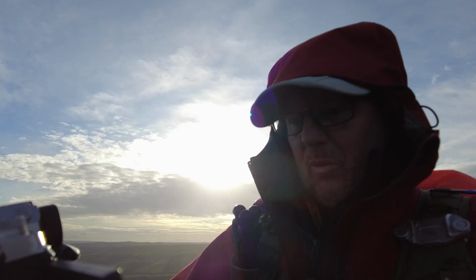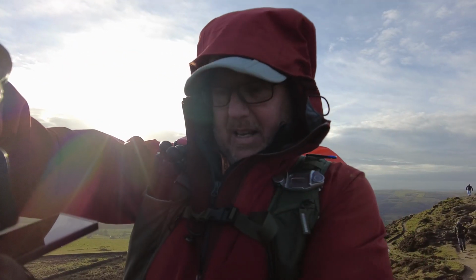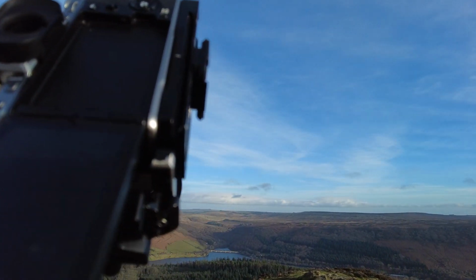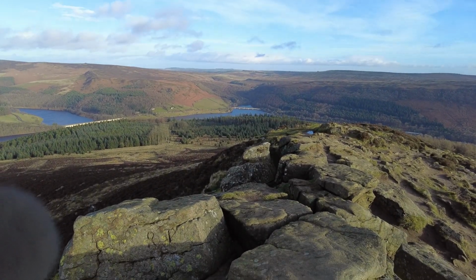I'm quite wide at sort of 16mm, and then I'm going to flick it over and do a more vertical shot. This time I'm going to go wider but looking down, so it makes the rocks in the foreground a lot bigger.